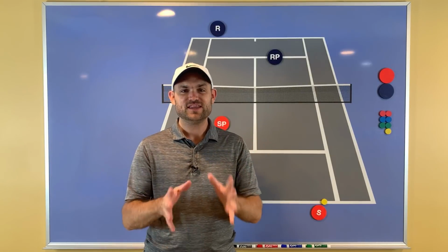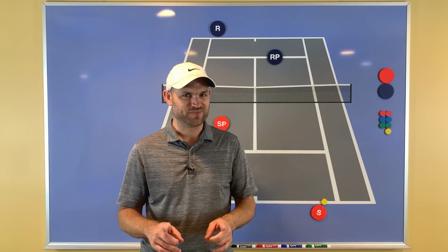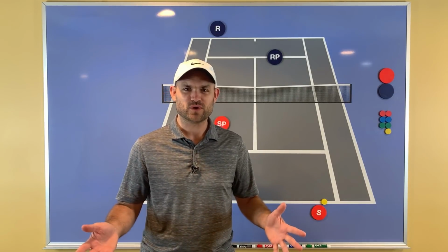Tip number 1, hit the ball to the opponent who is standing where you are standing. Let me say that again. Hit the ball to the opponent who is standing where you are standing.